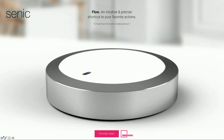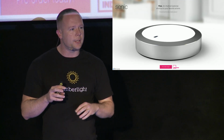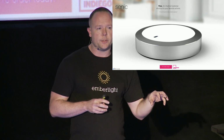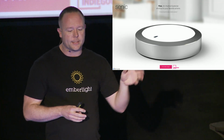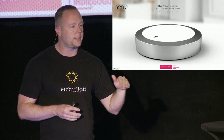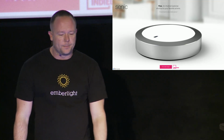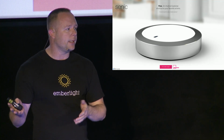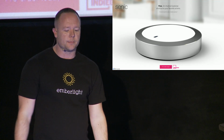So there's this company called Scenic, and they create Flow. They were on Indiegogo. It's essentially an input control that allows you to control not only something like an application on your computer, but it can allow you to control your lights. It has a dial as well as a touch interface and sensors, so it can do motion. And we're working with them to already be able to control your Ember light. So not only control your lights through an app, but control it through other devices.